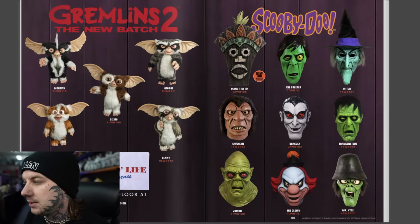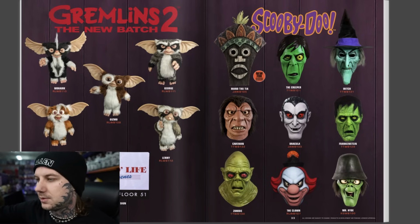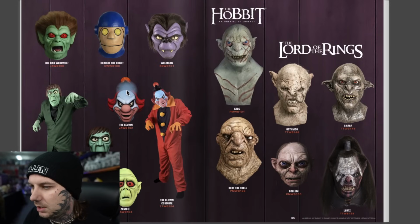Actually, that's a lie. There is a new villain. There's a tiki mask on there, but that looks like the only new release for Scooby-Doo. I need to pick some of those up. I think when they released that license, I talked about picking stuff up. The Frankenstein is just so cool. I think on the next page, it'll probably show Charlie the Robot. He's awesome. And I never did pick any of those up, so I'm going to have to do that soon.